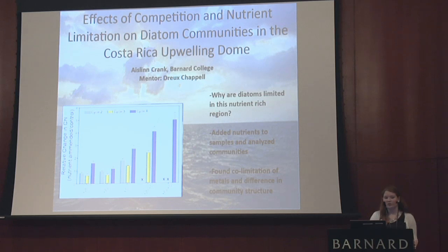We were interested in learning what factors can inhibit these diatom populations, specifically in the Costa Rica upwelling dome. Through sampling and experiments, we found that a combination of the nutrients zinc and iron, along with silica, as well as competition with cyanobacteria, could limit these populations. This also resulted in a decreased species diversity. Understanding what factors limit diatom populations can help us predict how future climate changes can affect these organisms and the vital functions they perform.